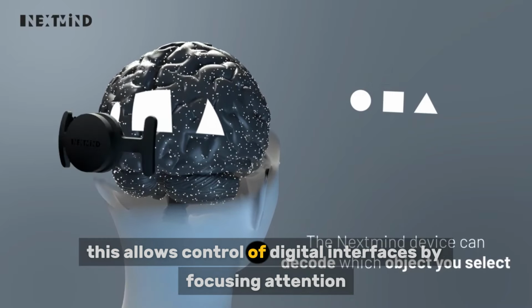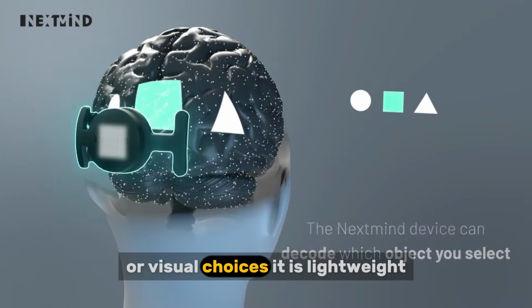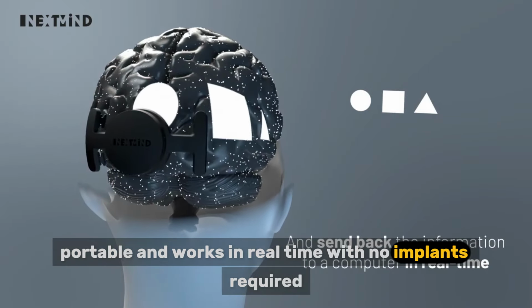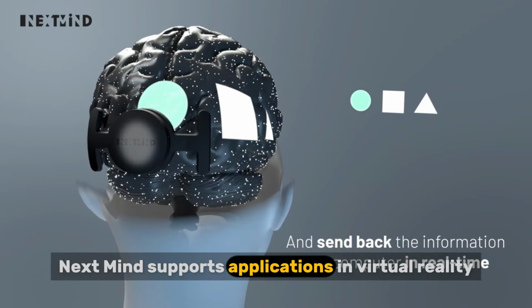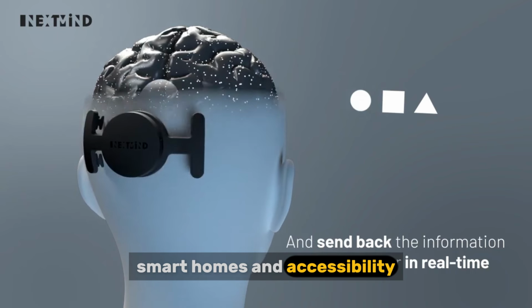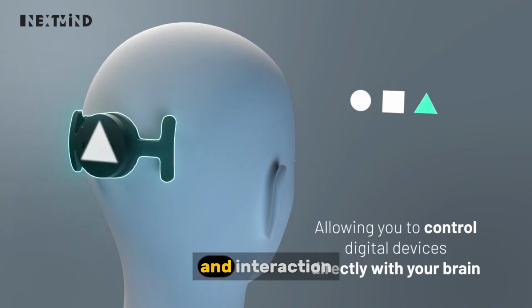This allows control of digital interfaces by focusing attention or visual choices. It is lightweight, portable, and works in real time with no implants required. NextMind supports applications in virtual reality, smart homes, and accessibility. It provides hands-free control that enhances user experience and interaction.